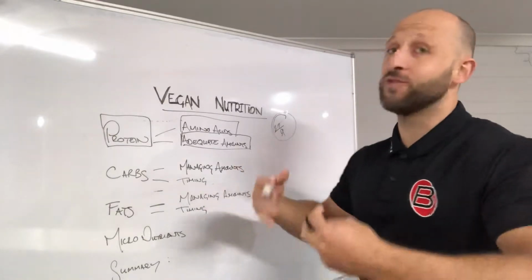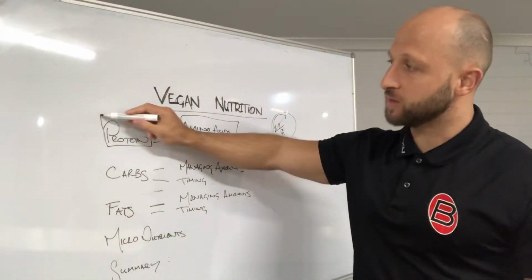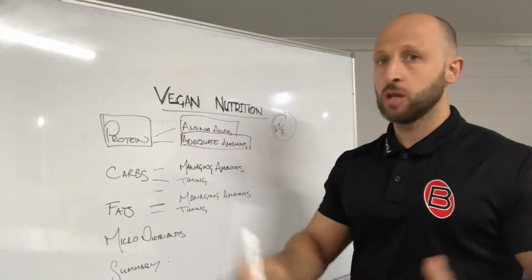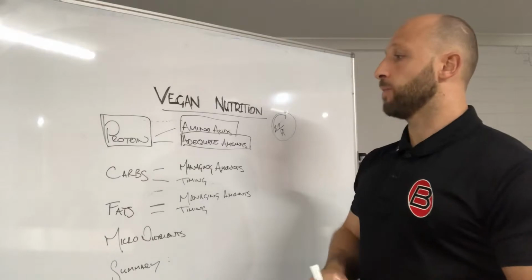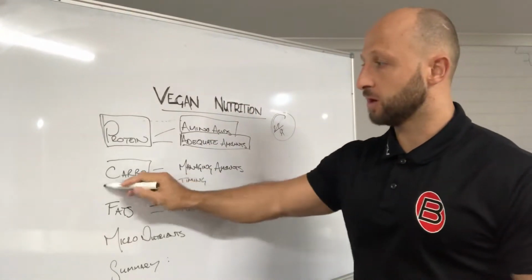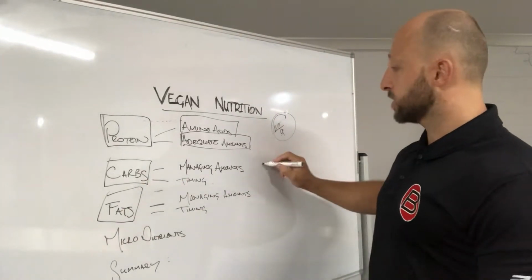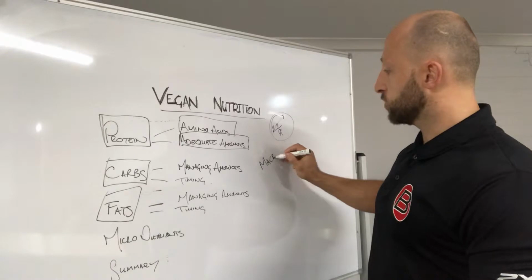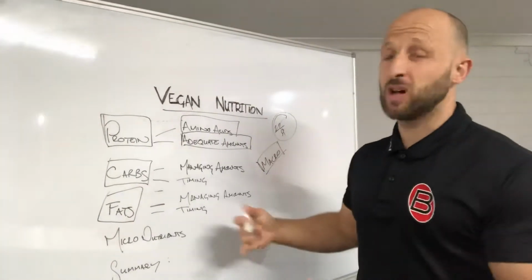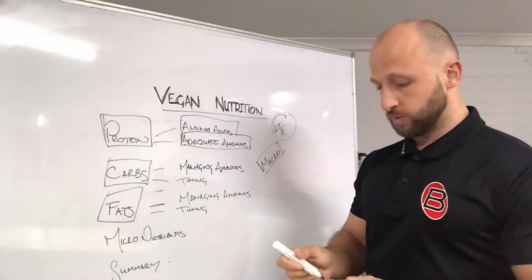And then what we find, which makes it even more difficult, is that in a carnivore diet, foods that contain protein, like chicken, are pretty much nearly all protein. But with a vegan diet, foods that contain proteins are also high in carbs and high in fats, making our macro split very hard to achieve. So this makes it harder for us to achieve body composition goals.